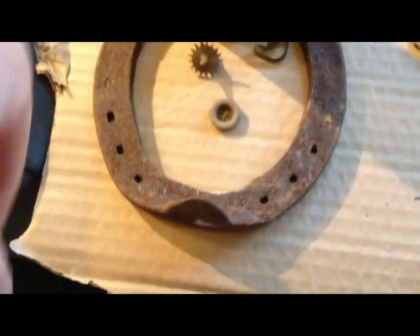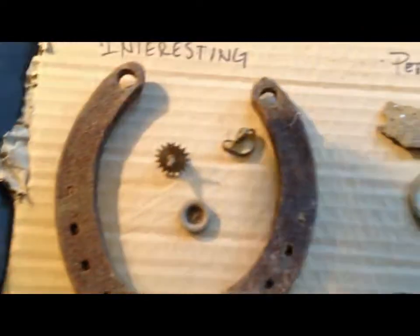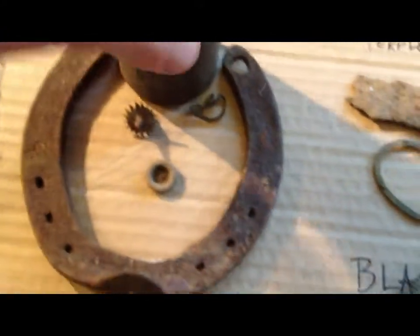Anyway, I should have videotaped it, but no, I didn't. So, sorry. It was funny. But we did find a couple of interesting things there. We found the horseshoe. See, it's under the interesting pile. Horseshoe.